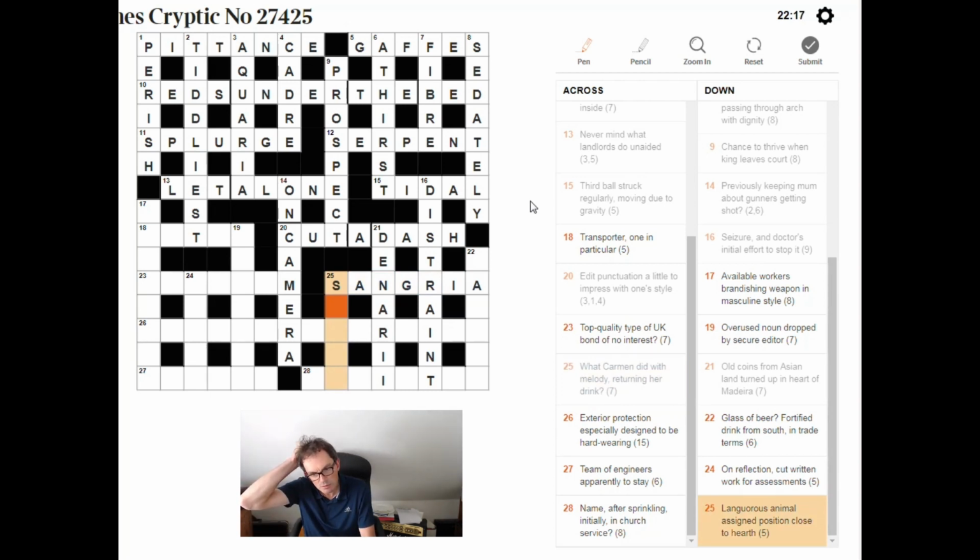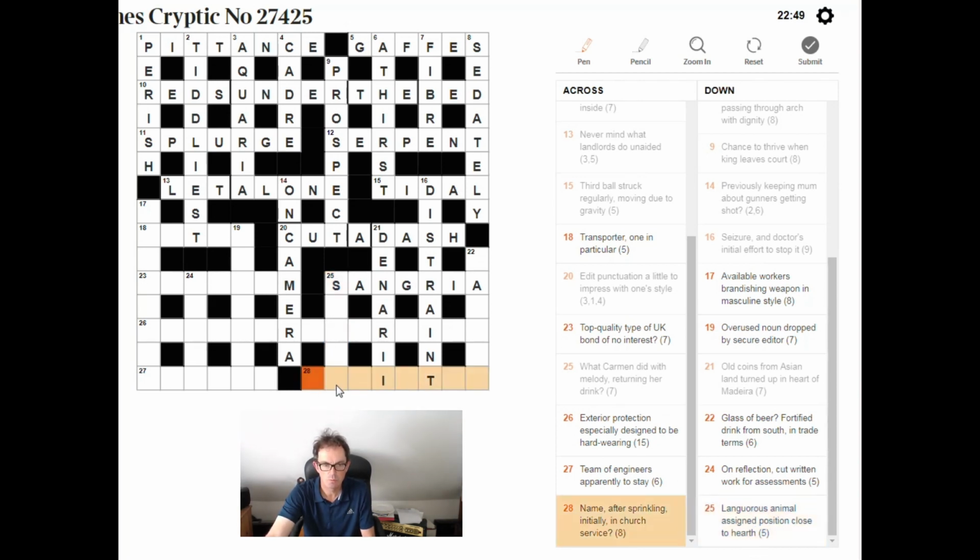Languorous animal. Assigned position close to hearth. Well, okay. Now, did you see how I read that clue? I think most people would read these words as close to hearth, because that's the natural way of reading this clue if you read it as a sentence. But when I read it, I read close to hearth, because I want to look at the closing letter of the word hearth, and that is an H. Now, all of a sudden, this therefore is much easier.